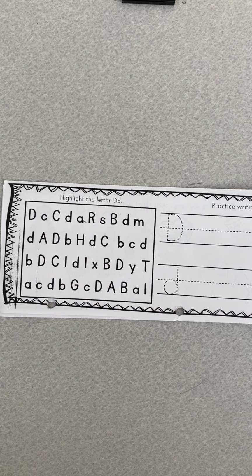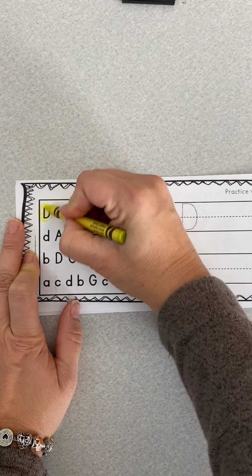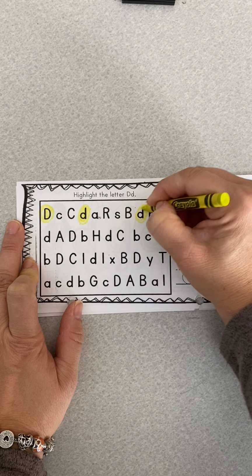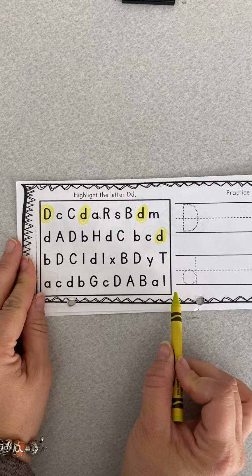And remember, you're going to need a yellow crayon. So you're going to get out your yellow, and you are going to circle all of the uppercase D's and lowercase D's. Circle them, then color them in. Circle and color them in on every row. Don't get tricked by the B's, okay? So you're gonna do that on every row.